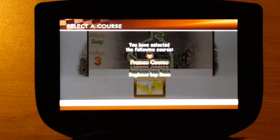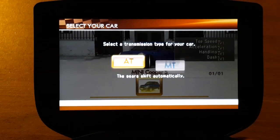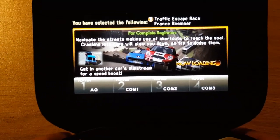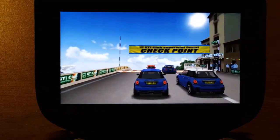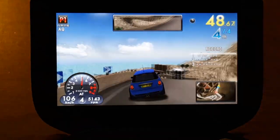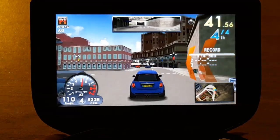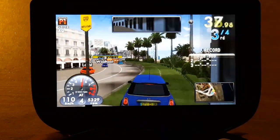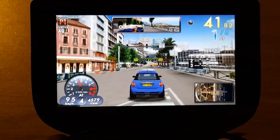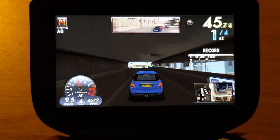Now I know the PSP emulator has an absolute billion options. It's a very noisy game, this. Right, come on. You're way too loud for my liking. Yeah, there's thousands and thousands of options in this. And again, I've not tweaked any options. This is me just playing it with default settings. It looks alright. It's not what I would call 60 frames a second.